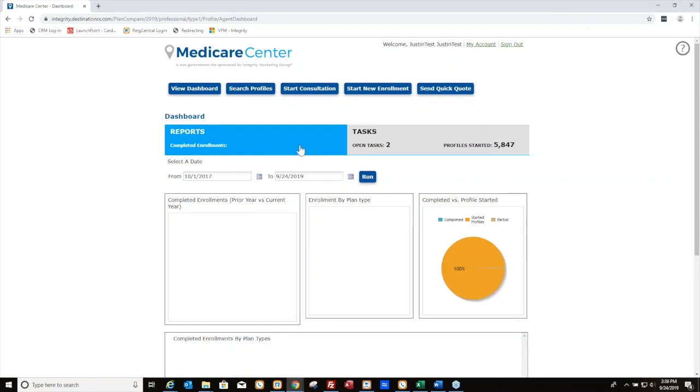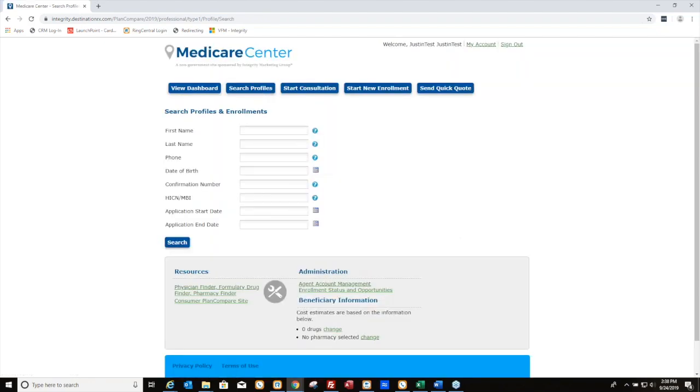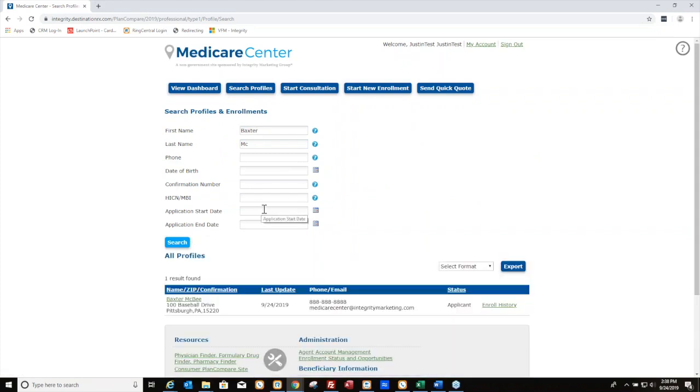And now to access that information, so if we wanted to search profiles, you can search by first name, last name, anything. I'm just going to show you how it really varies however you'd like to search that information. You don't have to do both. You can do first or last name. Here, all of the information will be visible.